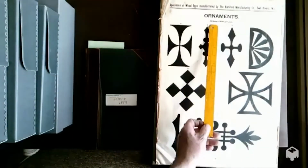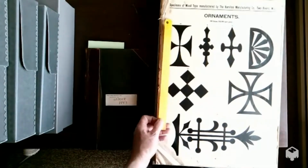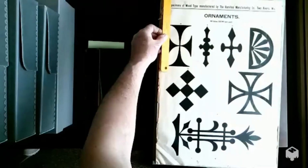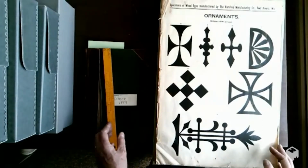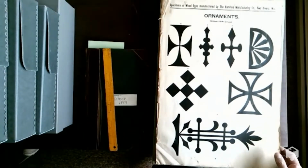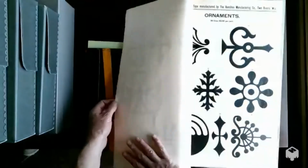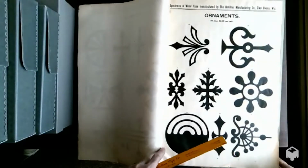This is telling you right here at 30 lines, which I guess I've got picas on there. All right, it does measure out. Well, that's 28. Anyway, $2 a pair for these. We're missing a couple of pages. This catalog came from Dave Pete, and it's got a lot of the earliest ornaments that they made.